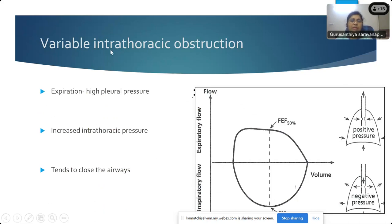So in case of an intrathoracic obstruction, say a case of a mobile tumor, or a tracheomalacia, that is an intrathoracic obstruction. When there is an intrathoracic obstruction, whenever you inspire, there is a negative intrathoracic pressure. So that will suck the air in completely. So the inspiratory part of the curve is normal. But when you expire, there is a positive intrathoracic pressure.